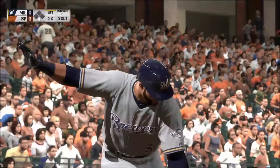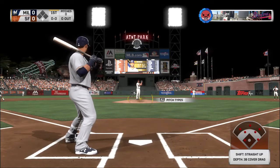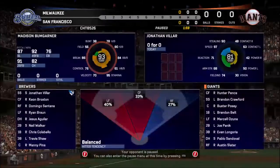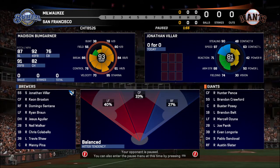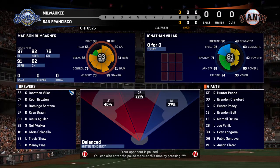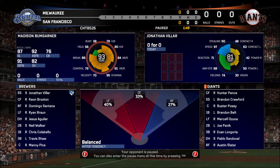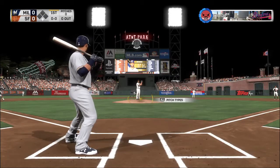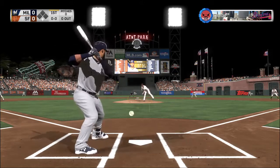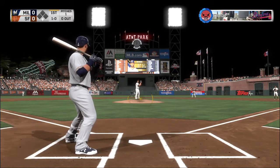So digging in now, Jonathan Villar. He'll get us started in this one under the lights. Shortstop. Jonathan Villar. And our first pitch taken for ball one as we are underway tonight from San Francisco.